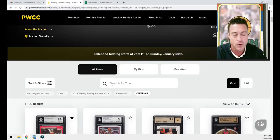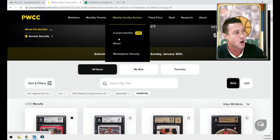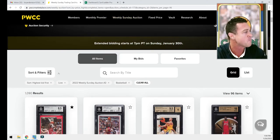There is extended bidding, there is buyer's premium. If you want to know more about the auction and how to calculate stuff and how it works and how the extended bidding works, go onto the site. You can go up here under weekly Sunday auction and click about and figure it out yourself. All right, so let's get cranking.